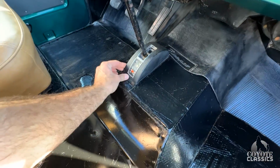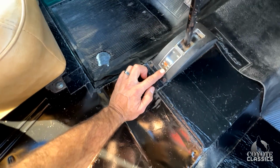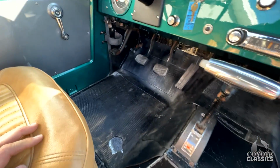Look at the factory 4-wheel drive shifter. Your 2-wheel drive high, 4 low, 4 high. Factory 3 on the tree with power steering. The pedals look beautiful. When they restored it, they did a nice job there as well.